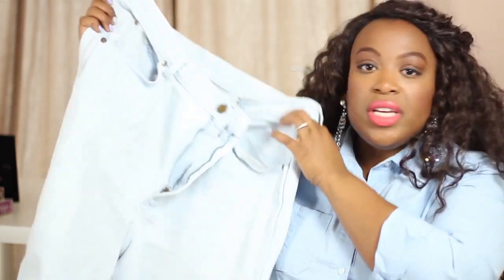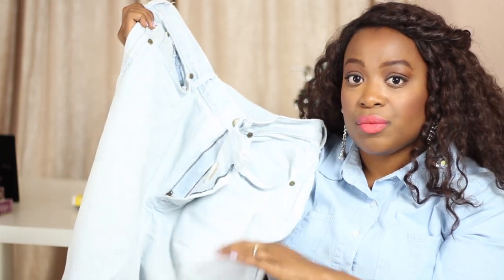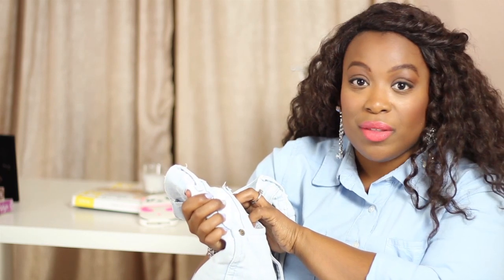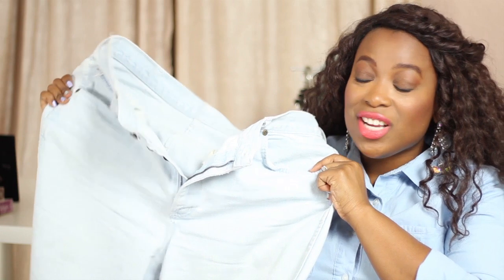The reason why I paid so much for these is because they fit so perfectly. So these are the jeans, and they're probably showing up really washed out on camera because they're really light. The brand is Chic, so you know they were made for me. Thrifty Chic. When I took them off the hanger, I was a little scared when I went like this and realized there was no stretch. But I tried them on and they were perfect.